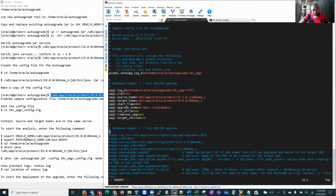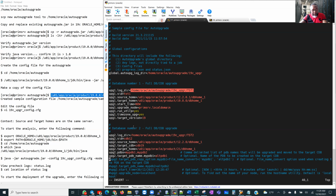Same thing, I would use the same logic over here. The upgrade log there, it would not change, except that I would point this second upgrade database to TST2. So TST2, we want to make sure that that stays. And again, I have to uncomment it. I have to take out the comments on all of them. I'll just do that right now so that I don't have to come and repeat this.